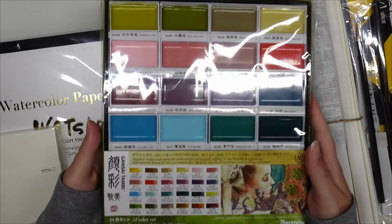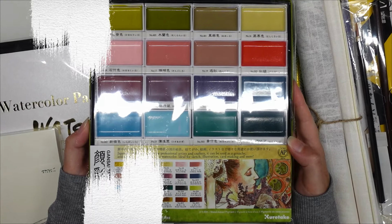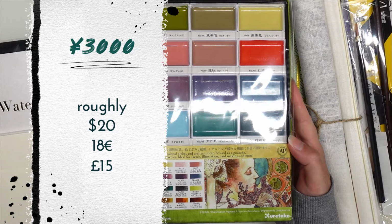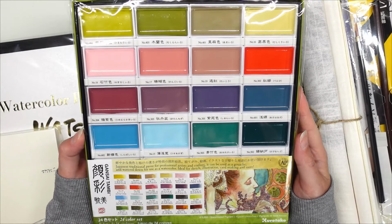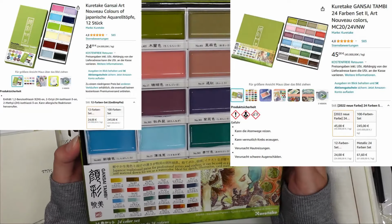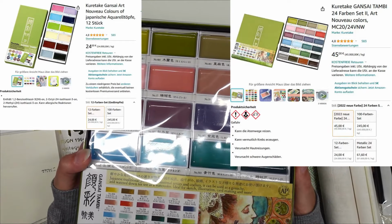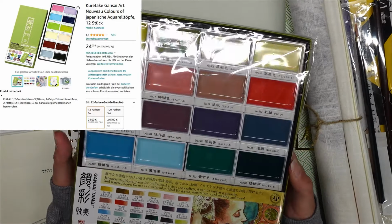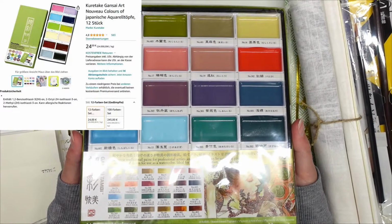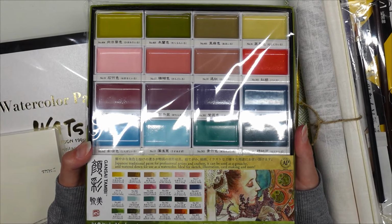I purchased the 24 color set of Gansai Tambi Art Nouveau watercolors. This one cost 3,000 yen as well, which actually means I paid less for 24 colors than I would have paid for the 12 color set in Germany. What I hadn't realized is that these two sets are not actually identical. I thought the set of 24 would simply be the set of 12 plus 12 more colors, but that's not the case. I couldn't find the set of 12 colors in the art shop though, so here we are.